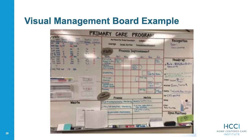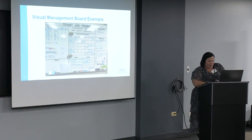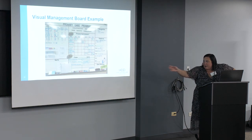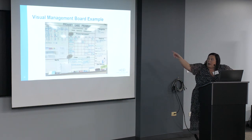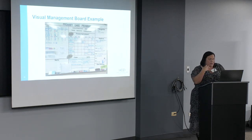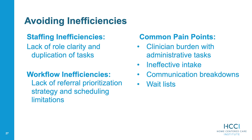Visual Management Board, this is an example. I believe this is Dr. Chang's? No, it's not my practice. We're not that sophisticated. It is very sophisticated. Looks like they use this for process improvement. Obviously, key metrics are on there. Problems, recognition's huge. Follow-ups, things like that. Any visual cues for the office staff is helpful.